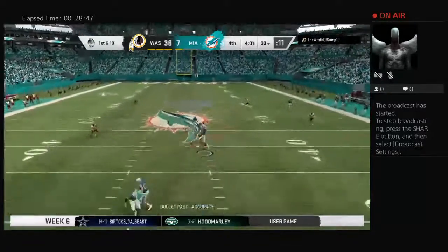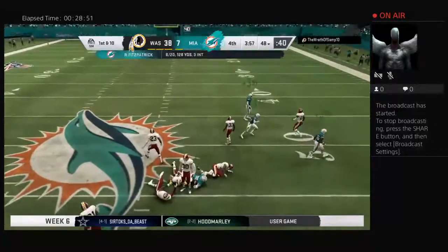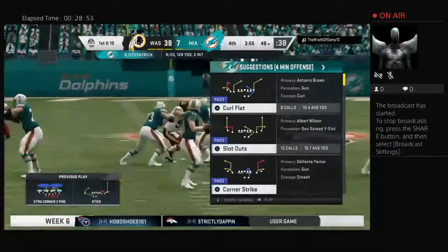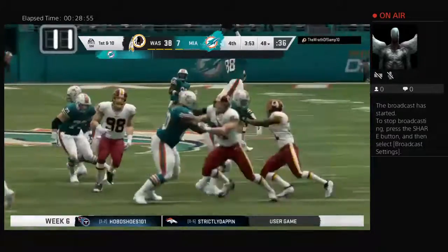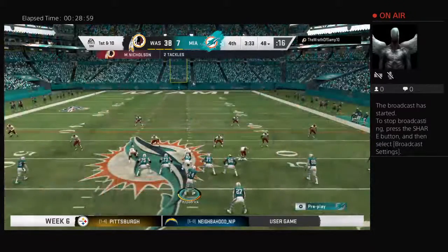Fitzpatrick now. That's complete to his tight end, Mike Gesicki, and able to get this one across the 45 before he's brought down. Give him 15 yards on that one, and the Dolphins have a 1st down.